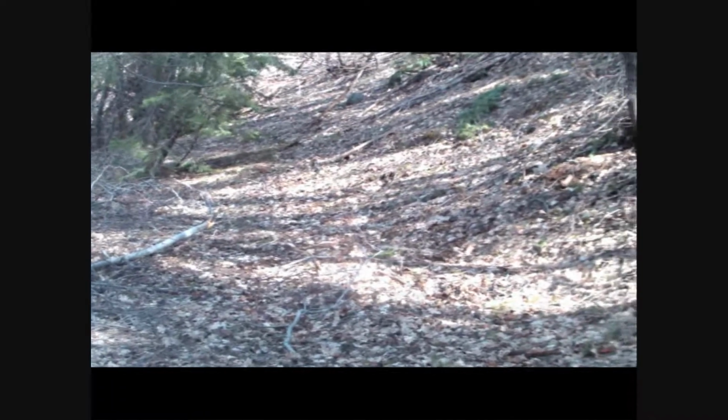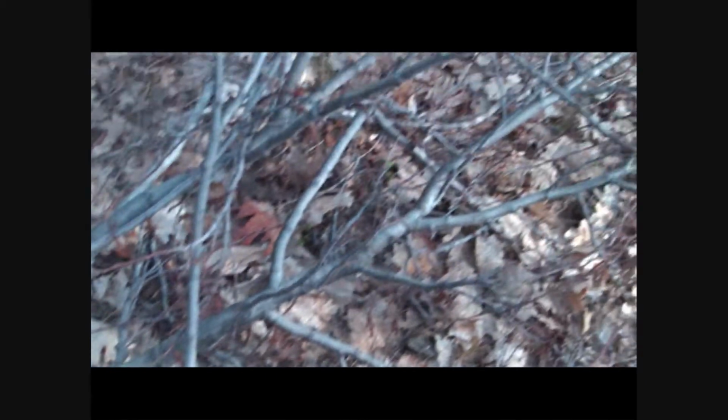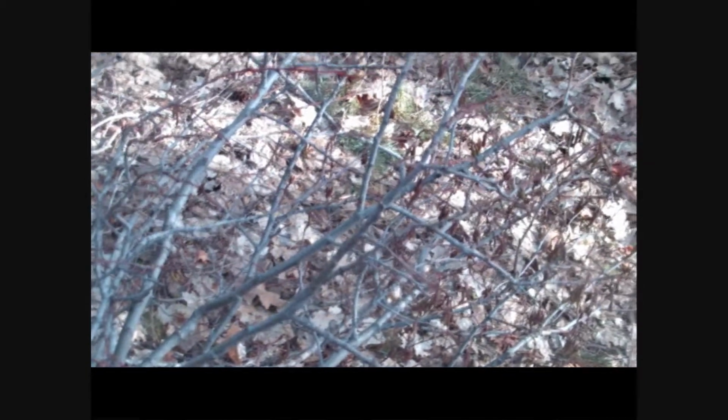I mean, this type of tree isn't even here. No, this was definitely carried in, because this kind of tree, like Alex says, is not right here in this area. What is it?